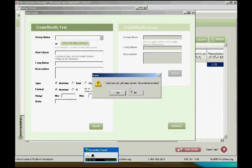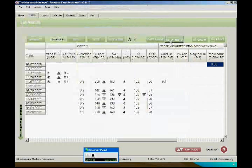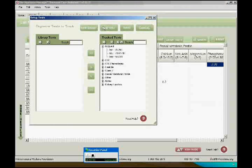So again, in order to do that, you click on the Setup Test button and then click the New Test button, and you can enter whatever test you'd like.